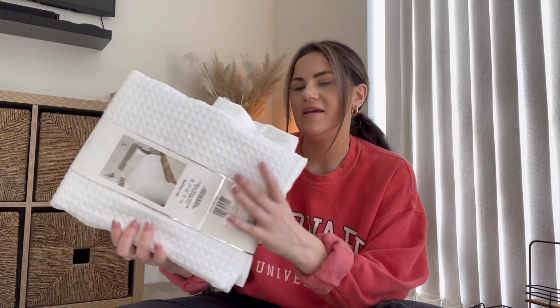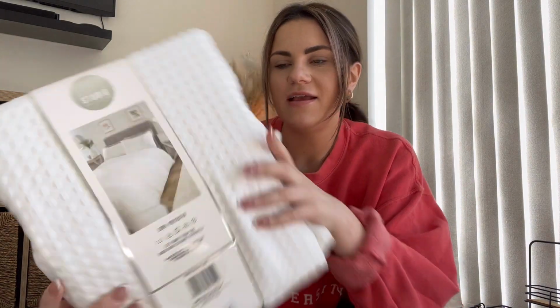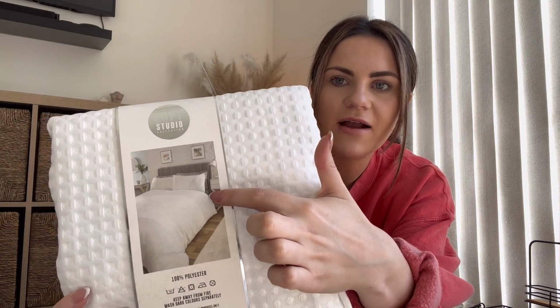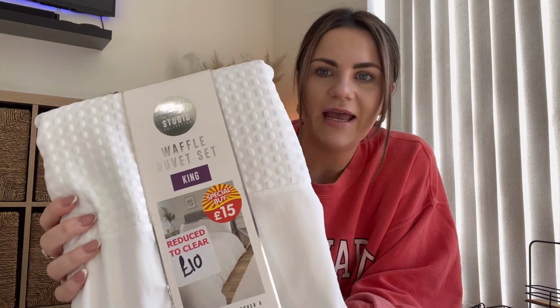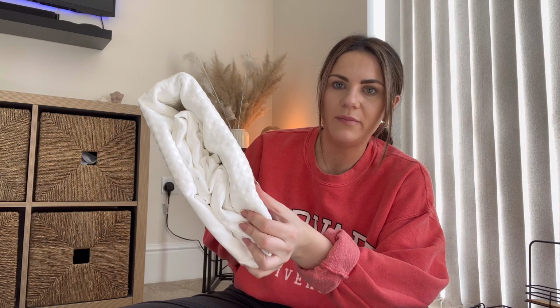Yeah, the last little bits that I got from B&M, so it was this duvet set. Obviously I mentioned that I've got a new bed, so I've got some nice crisp white bedding, which has got this waffly material, with the waffle in the middle, and then you've got the normal cotton material at the bottom and the top. And it was reduced from £15 to a tenner, so literally £10 for this.